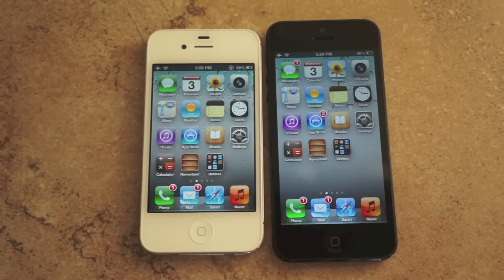The iPhone 4S has a 3.5-inch display with a resolution of 640 by 960. So again, this is the same display that we've seen on the iPhone 4 and the 4S. With the iPhone 5, Apple has bumped the screen size up to 4 inches. So that's a 640 by 1136 display. Notice that it's not wider, it's only longer.